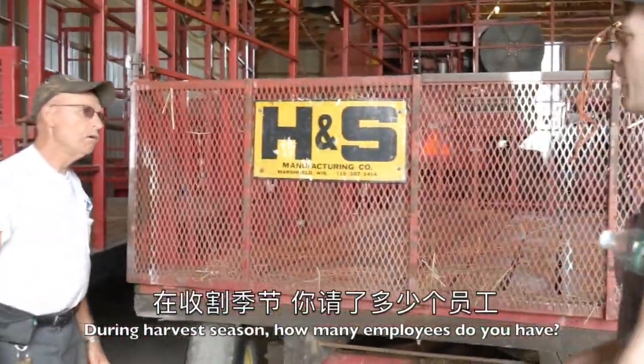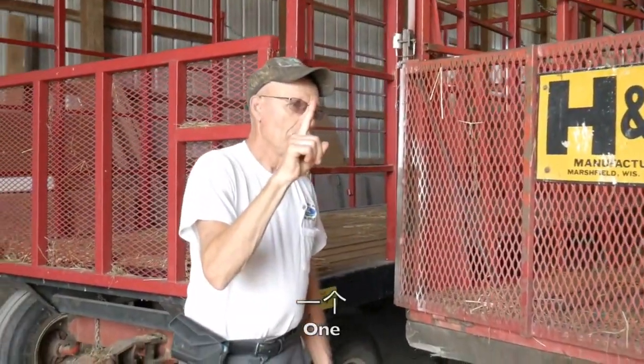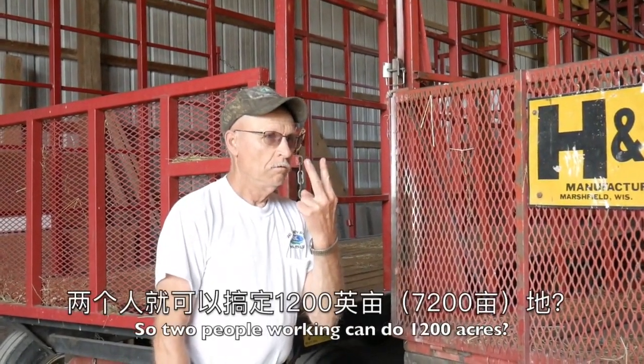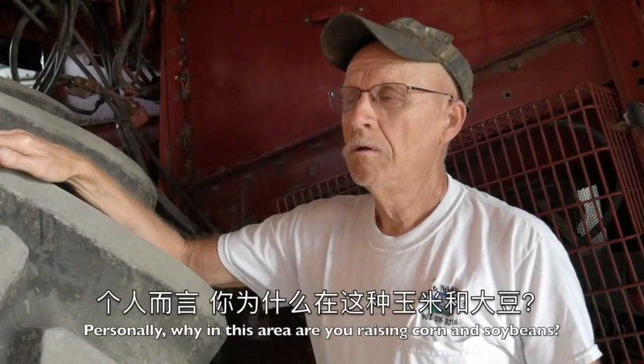During harvest season, how many employees do you have? Harvesting time is when you have the most employees? One. You have 1,200 acres, 1,250 acres, one employee. Just two of us. So 2 people working can do 1,200 acres. Correct. Wow, but it's all machine. It's all machine.